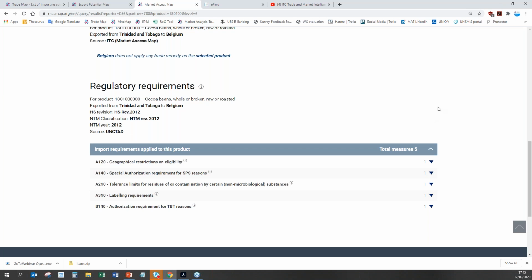However, what I feel is that most of the time it's not the tariffs that worry people, because if the information is available, you know what percentage will be applied to your product. It's not a problem. Most of the time, the problems come from non-tariff measures or regulatory requirements. These are requirements that are legally binding. So just because you have cocoa beans to export doesn't mean that you can just ship them out of the country and they will arrive and be accepted by the country. There are other requirements that you need to meet.